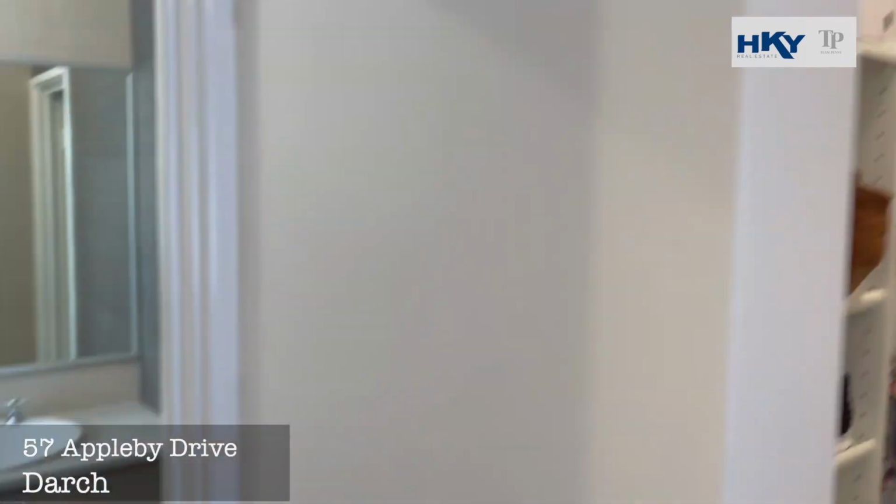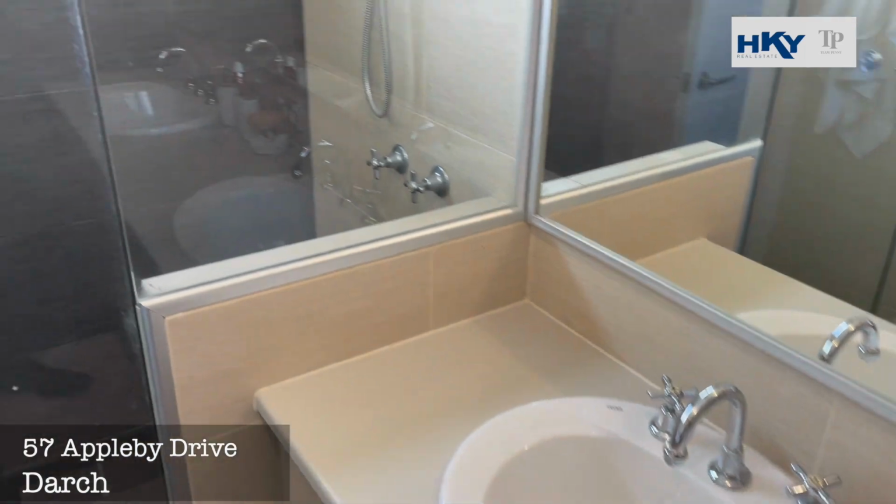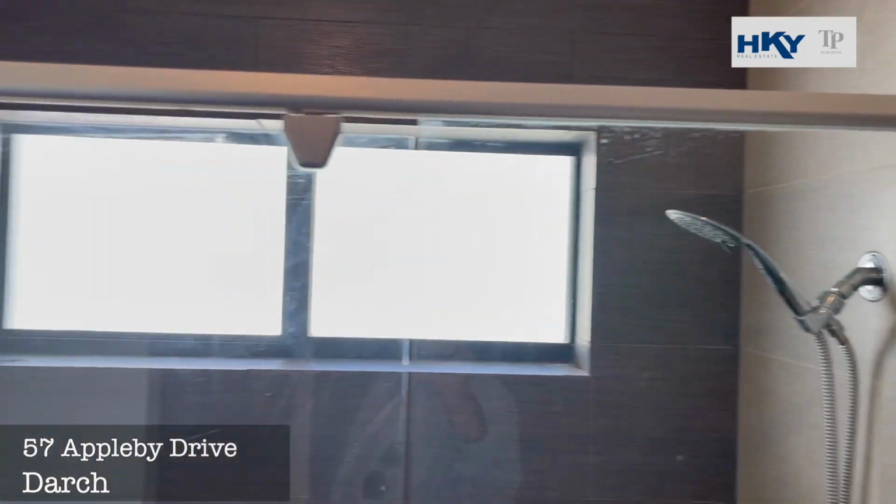And then you've got a nice ensuite bathroom. You see the double vanities there, the separate toilet and the double shower. All tiled to the ceiling.